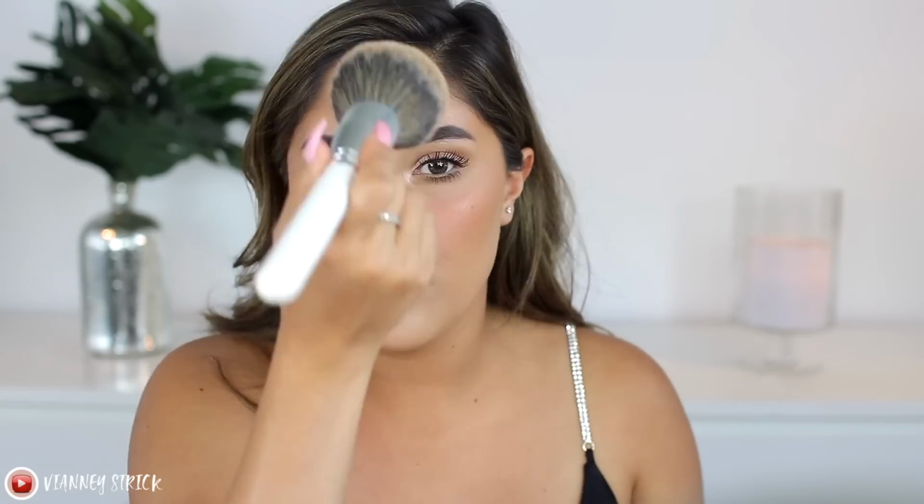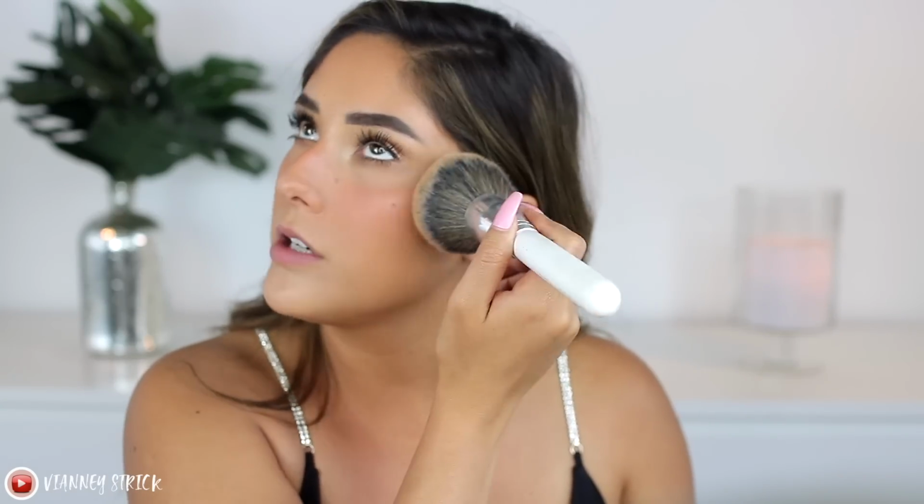So it is powder, so obviously it's not going to look like a cream, but see how this part is set, but it's still luminous, it's still healthy, and you can bring back some of that dew with a setting spray. So I'm going to do that for my whole face. Again, I know that this is going against the whole point of the video, but I just want to give everyone options. And then I'm going to set it with a setting spray.